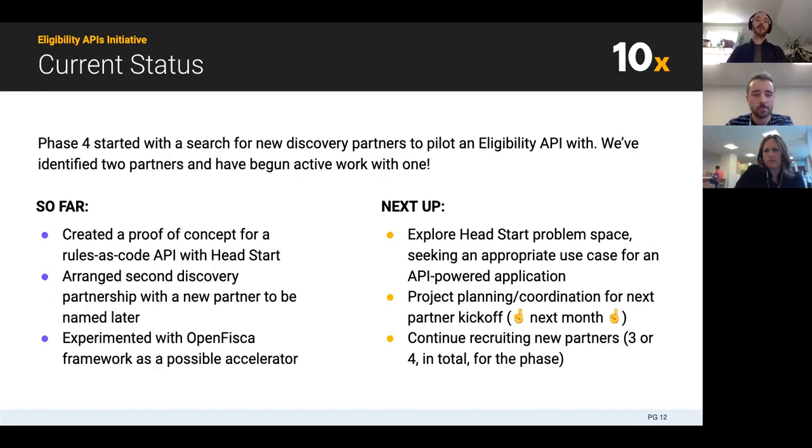So the current status, phase four, we were looking for new partners. We started with a search for new discovery partners, added somebody new to the team, Alex Sobel, a consulting engineer also at 18F. We have two partners right now. We've begun active work with one. So far, we created a proof of concept for another rules as code API with Head Start. We arranged for a second discovery partnership with a new partner to be named later. We haven't really gone public with this one yet. And we're experimenting with a new framework called OpenFisca as a possible accelerator. It's a rules as code engine that's also Python based, like the code that we're writing, and it's usable. It's broadly used in other parts of the world. In France and New Zealand, some other countries are using it to power very large systems.